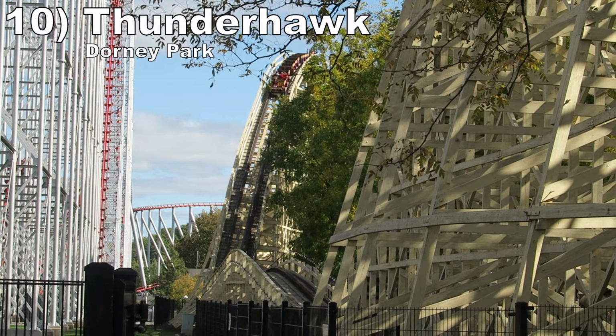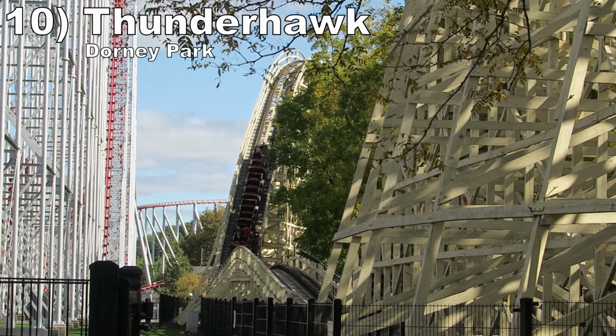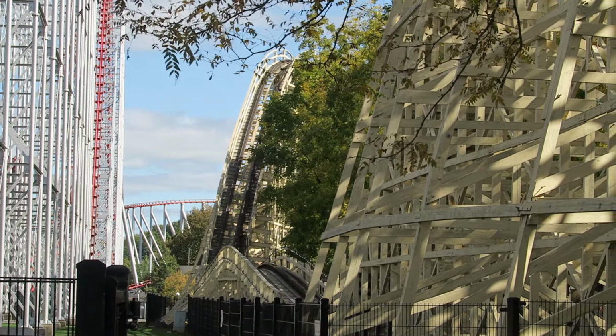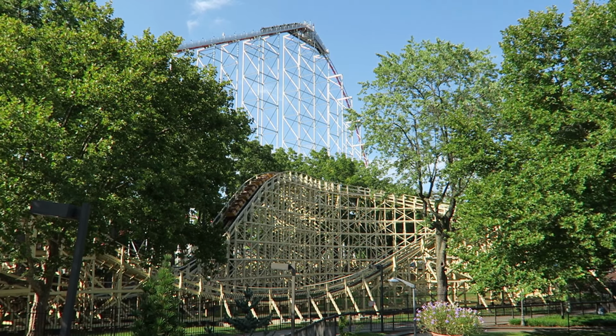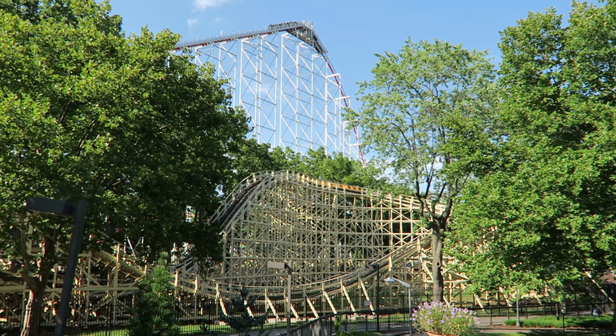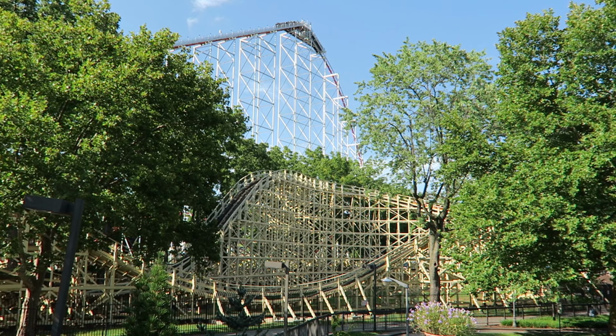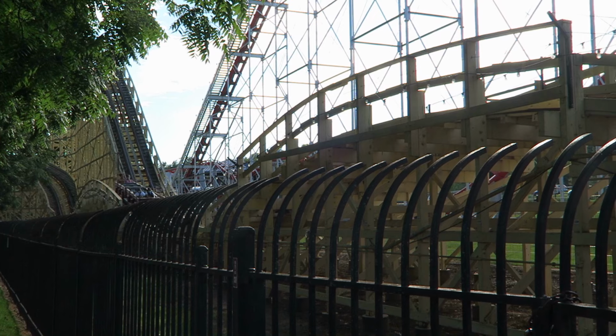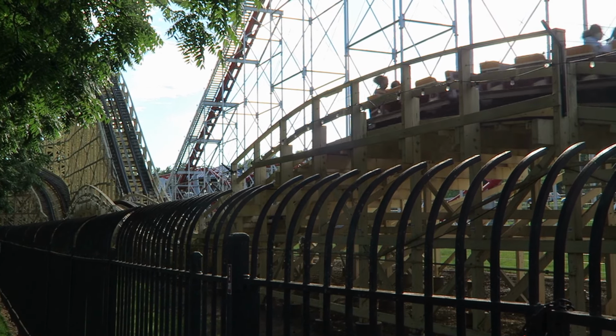Number 10, Thunderhawk at Dorney Park. This ride has its pros and cons. The first few hills are gradual, but the middle section is fantastic. You'll get some strong airtime and nice laterals on the turnaround section. The return leg is severely slowed by a trim brake, but you can still get a little airtime up front.